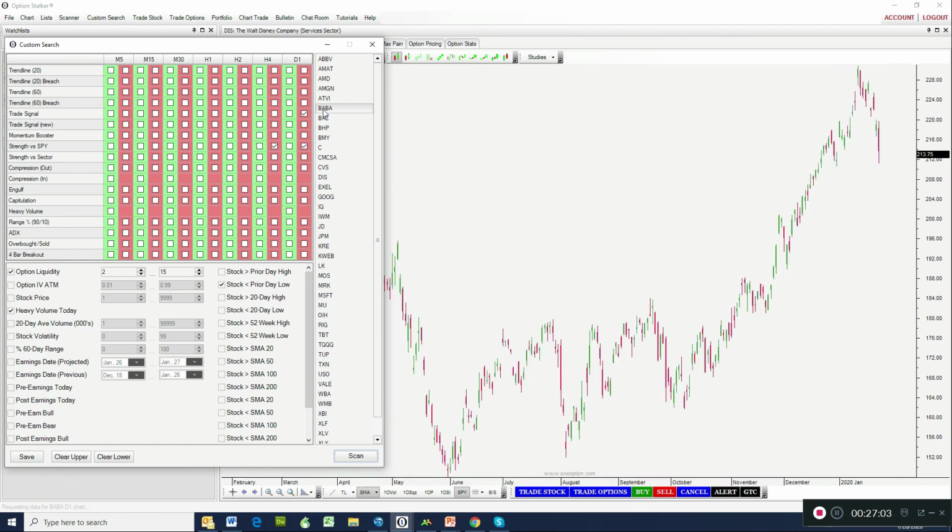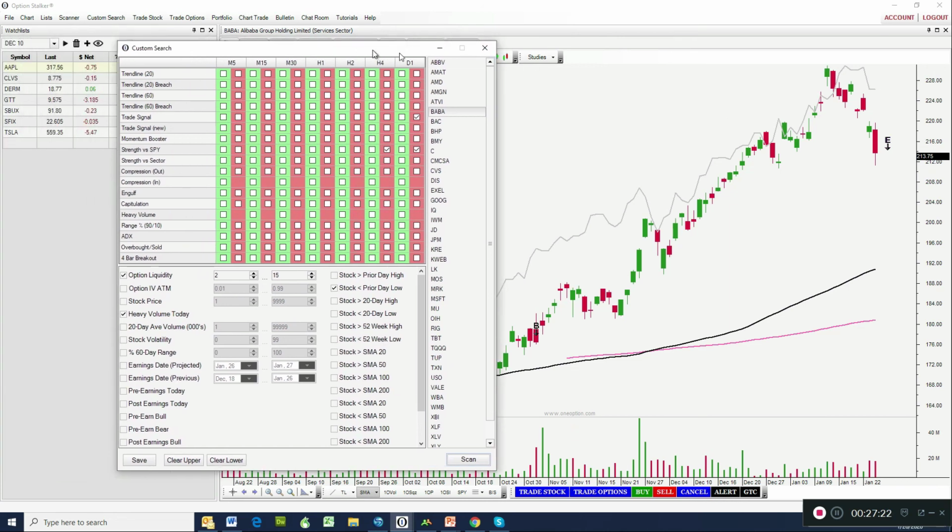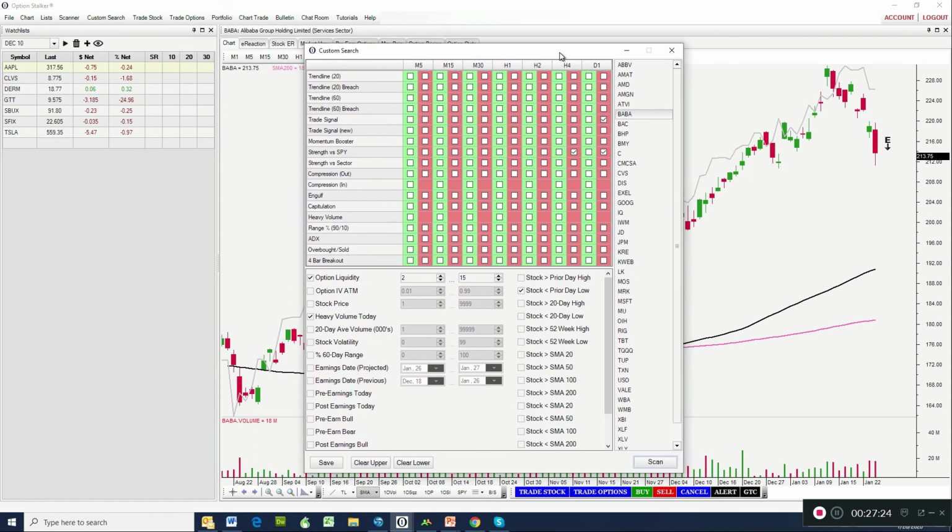BABA also looked like a decent short. You've got your breakout here. Take off the SPY. You've got your breakout right in here. That's a failed breakout: a long red candle closing near its low. This is your key level, 212. If the stock gets below 212, I think that BABA could be another great short position. So that's how we're going to play things on Monday.